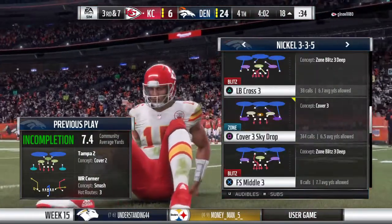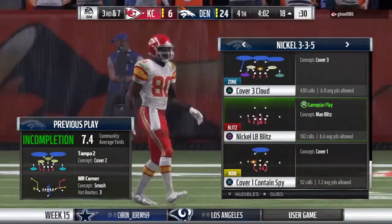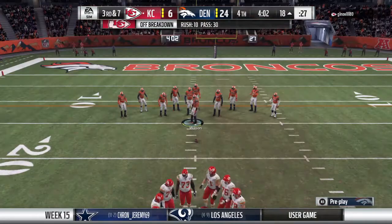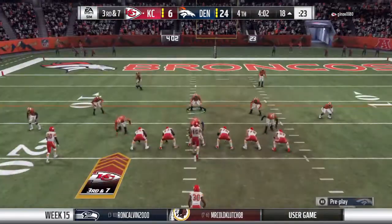And that one goes incomplete. He's maybe lucky it wasn't a fumble as he got hit as he threw it. The Chiefs on third down. They're at 50%, 4 for 8. This is 3rd and 7.